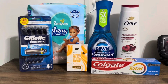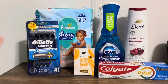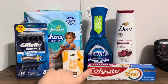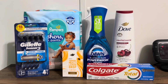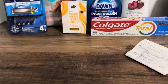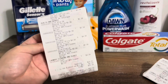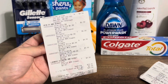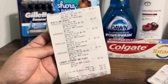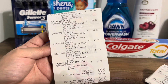So we had to come inside, and I'm going to share the receipts with you. But this is what I picked up. We have the razors, the Pampers, the little Dove soap, Colgate, a Dawn, and then a Dove body wash. So let's go ahead and look at our receipts real quick. I have two transactions, so let's look at this one first. So we had the buy four, get a $5 gift card, and then we had the Dawn Power Wash on this transaction. So you can see all of my items rung up right there.